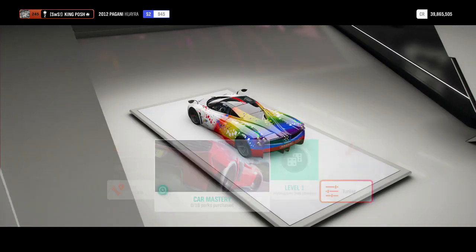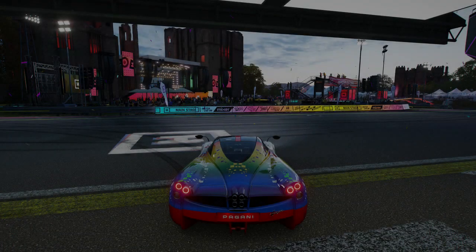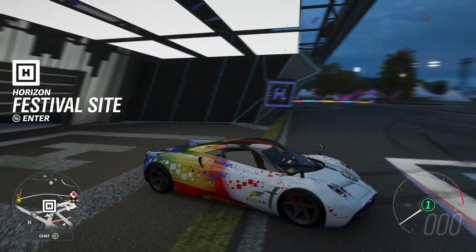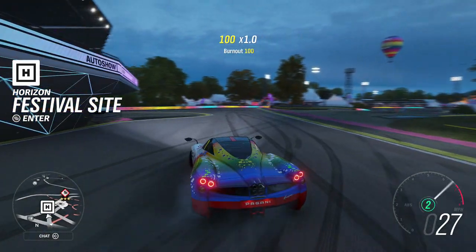That's not a bad little car. Not a bad little car that they give you for free. And it's got the Pride paint job on it, and it looks pretty darn good. I really do like it. Like the Forza symbol in the front. That's pretty sweet. It's a lot of fun.